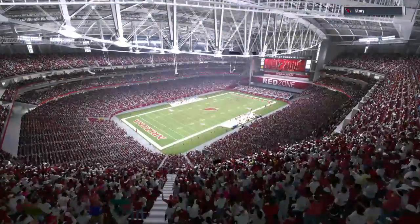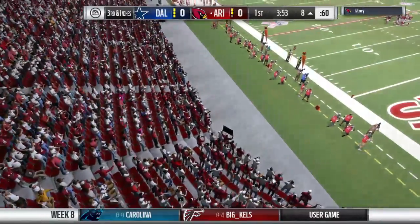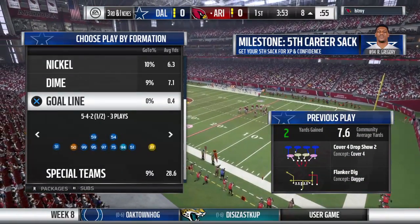And now the defense for Dallas. Randy Gregory entered the league with people excited about his pass rushing skills. They continue to stay excited about his potential. No gain on that one, and it's going to bring up a 3rd down.